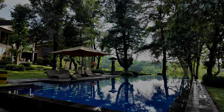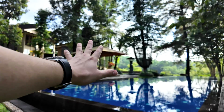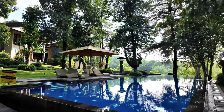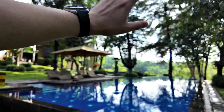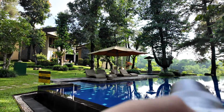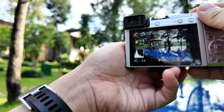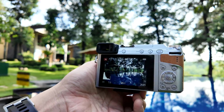Right, so we are on the swimming pool area. I want to try to photograph the swimming pool because it looks nice this morning. I want to try to capture some angles that makes the swimming pool looks kind of big and impressive and kind of leading into infinity, that kind of stuff. Still with the 12 to 32mm aperture priority f5.6. Yeah, I'm going to scout around for some nice angles.